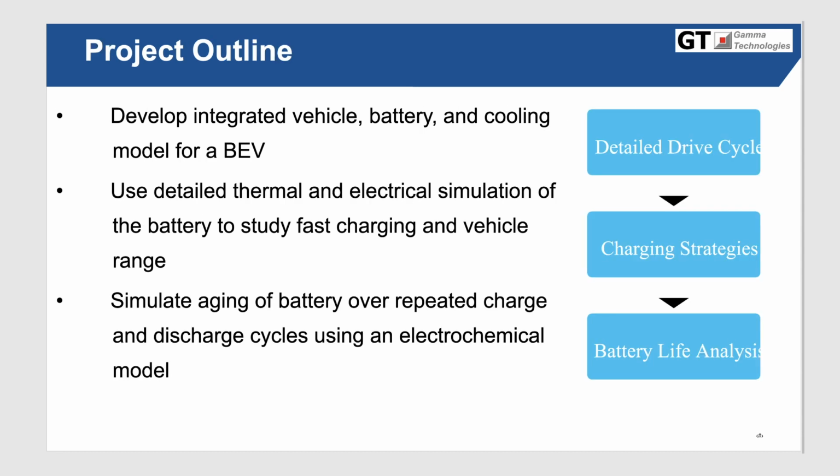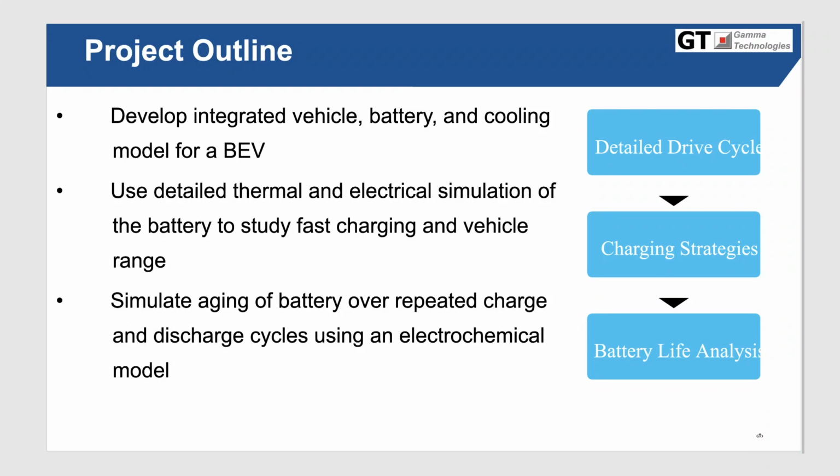So this is the project outline. What we're doing is building a model with 3 components integrated. You've got the electronics, the powertrain with the vehicle. You've got the thermal management system of the vehicle with the cabin, the HVAC, or the heat recovery system, all of that modeled. And you've also got the electrochemical battery model. Unless you capture the physics or the chemistry of the battery, you cannot look at battery aging, whether it's cycle or calendar aging.